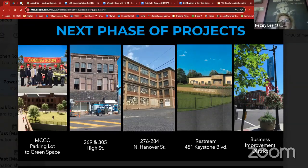I'm very conscious, and your superintendent knows this, about any further pressures on the school district. So any multi-unit residential, we are very clear about what we are looking for.